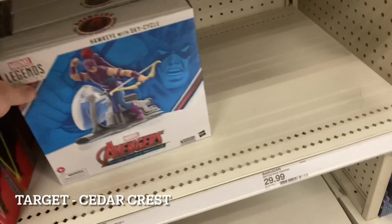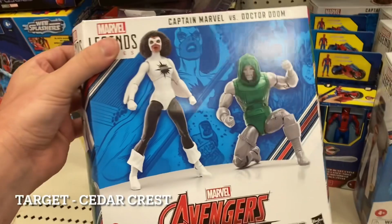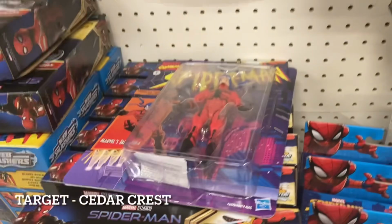So this is the most stacked I've seen at Target in a long time, like I said. So very cool to see all this, to take it all in. And again, it's good to kind of not be picking up everything because I'd be pretty much broke if that were the case right now. But all right, we're definitely getting out of here.